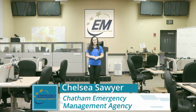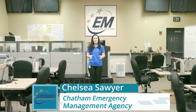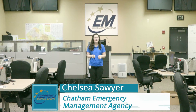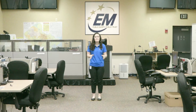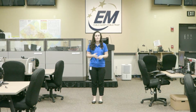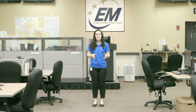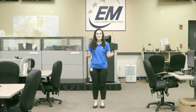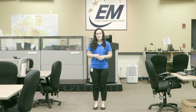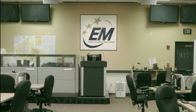Chelsea Sawyer with the Chatham Emergency Management Agency, otherwise known as CEMA, and we're here in our Emergency Operations Center, often called the EOC. This is where we will come and activate during a hurricane, a tornado, a flood, or any type of natural or man-made disaster. During one of those emergencies, you'll see dozens of people from different agencies across our community come together to this facility to make sure that our community is safe.